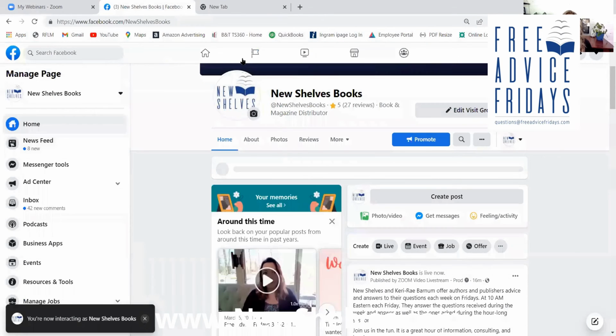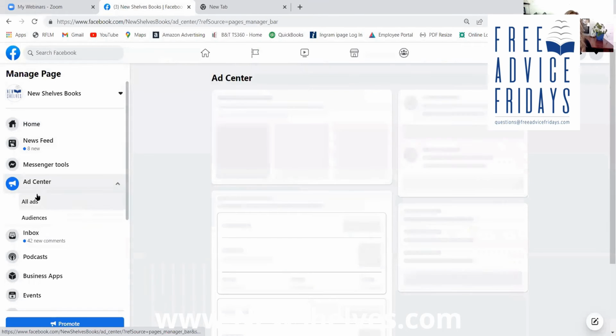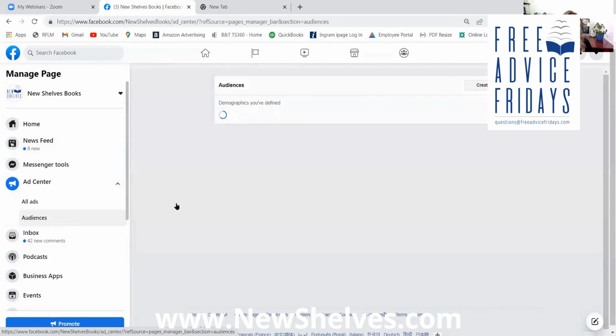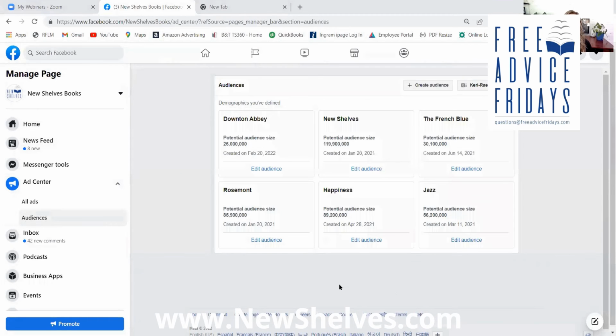All right, once we're here, you want to go to the ad center. More than that, we want to go to audiences. See on here on the left where it says audiences. The great thing about a Facebook audience is once you create it, it stays forever and ever. And I super appreciate that because it just makes it easier. All right. So you can see I've got a couple here already. We are going to create a new audience.